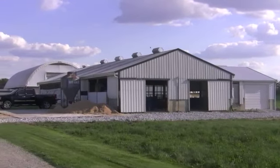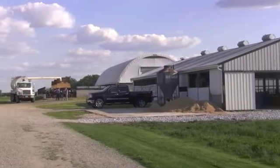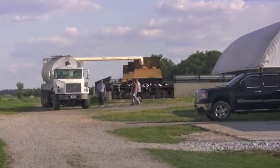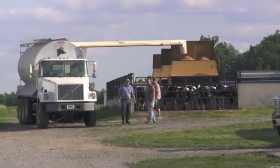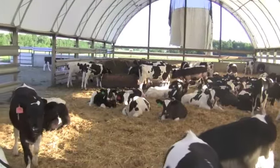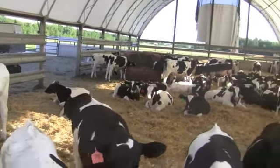This isn't his only endeavor. He has a hoop barn directly behind this building where I custom feed with Big K Mills at Fort Recovery over there, and right now I've got 130 head of 350 pounders in here. I custom feed from feeder to finish for them.